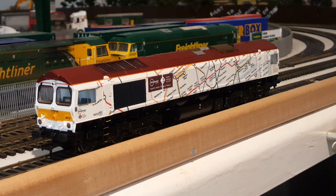I have to double check it. I haven't really spent a huge amount of time with it, but I'm debating whether or not one of the wires might have come undone, like on my Class 50 before, and so it's not picking up properly. I'm not sure, because I did put the sound decoder in it, and it was working perfectly fine in the beginning, but then it started cutting out. So I took the decoder out of it and put a standard decoder in it, and it seems to be happier with it.